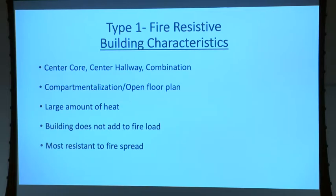On all type 1 through 5, there are typically subcategories. We're going to hit on some of them. We're not going to go over all of them. But you've got your center core, your center hallway, and combination. If you've ever been in Hall Towers, that's a good example of a combination center core, center hallway style building. That center core is where all your main arteries that feed that building are going to be, in the center, and that hallway is going to branch off of it. Center hallway, same thing. If it does have elevators, they're probably going to be on the ends with the stairwells, and that hallway is going to run dead center of that building. And then, like I said, combination, a good example would be Hall Towers.